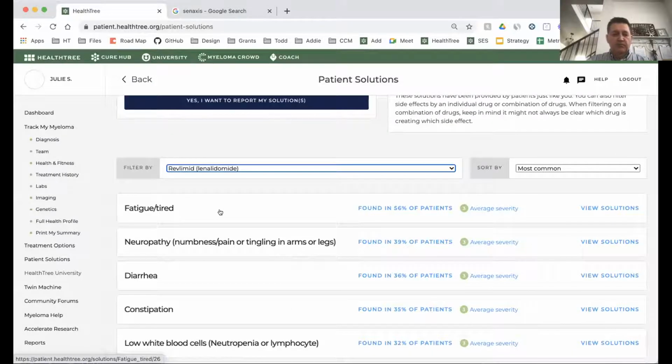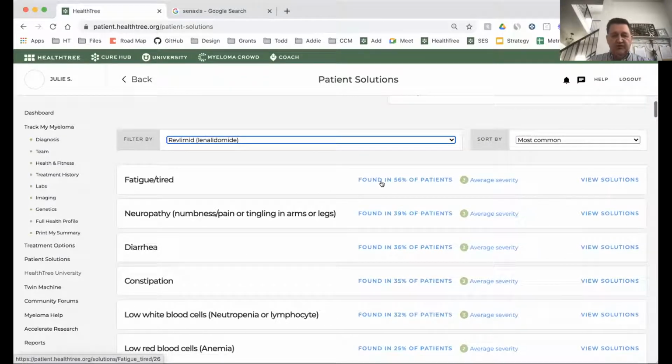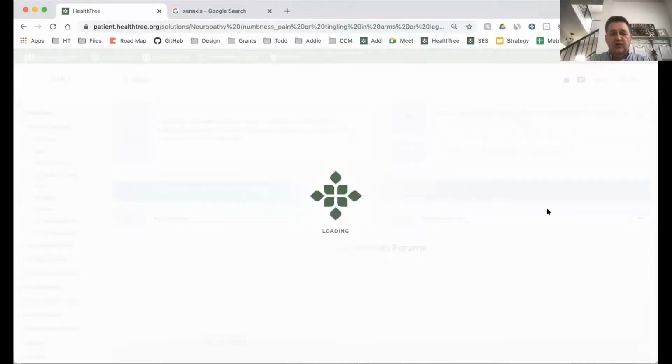You can see that there's quite a few side effects associated with Revlimid. You can see here that it says 56% of the patients in our database have experienced fatigue or tiredness with Revlimid, and the average severity level they put is a 3. Neuropathy is the second most popular, with 39% experiencing neuropathy with Revlimid and an average severity level of a 3. So if you're experiencing neuropathy and you want to look at the solutions, we can click on that tile and it will hopefully open up a screen quickly.